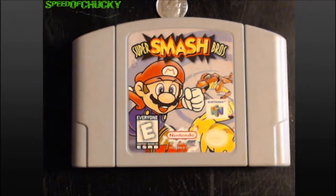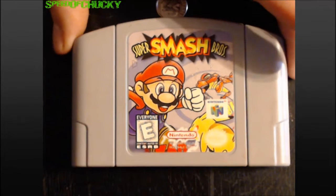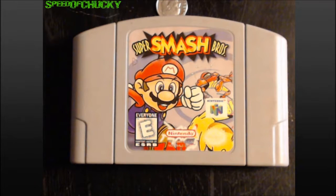Next we have Super Smash Brothers. I picked this up recently. I paid about 40-something bucks for it. It's a little more on the rare side, but I've liked all the Super Smash Bros games, so I wanted this one, so I picked it up. Very fun.